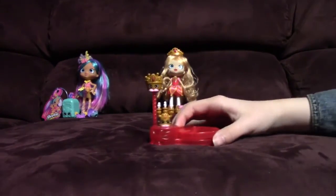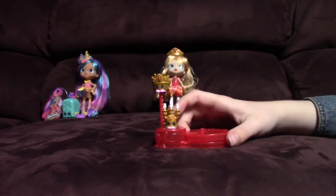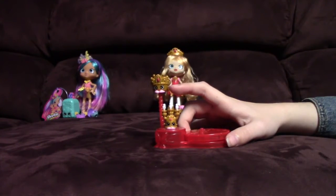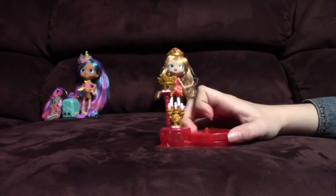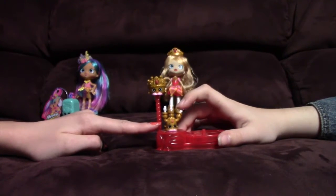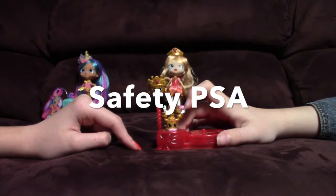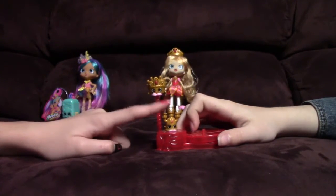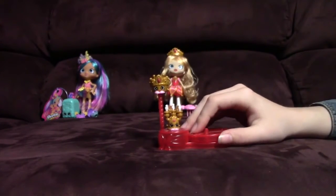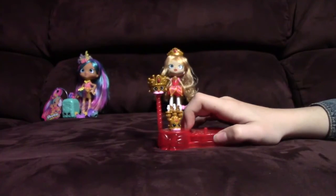And these are her Shopkins buddies. This is Lara Candelabra, and who is this, Lexi? Jewel E. Crown. Nice. Of course, I love this stuff. This one seems a little bit wobbly, and it seems like you could break it off easily. Don't feed it to young children. Don't ever give them these. Yeah, don't feed rubber to your children. Yeah. Because that's something people might do.